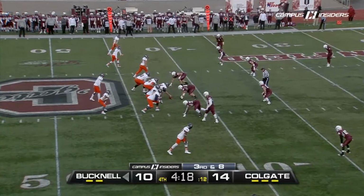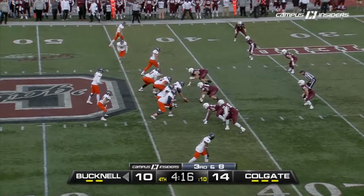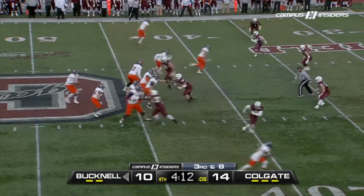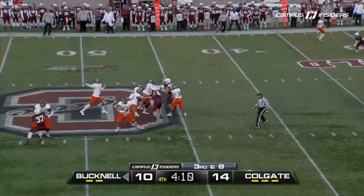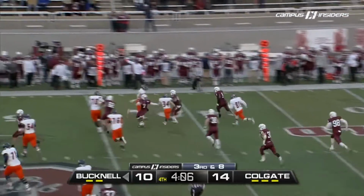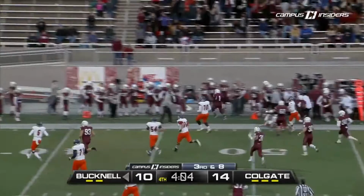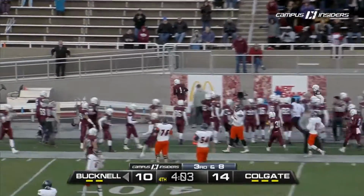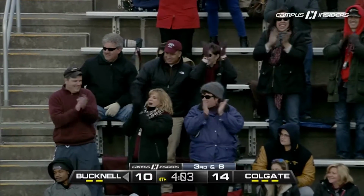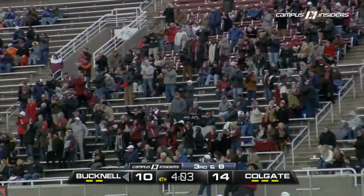Another critical 3rd down here for Bucknell. Money down. Approaching 4 minutes to go in the game. Trailing by 4. Nitty. Oh! Intercepted. Figueroa comes back the other way. Across midfield, knocked out of bounds. And a huge defensive play from Joe Figueroa to come up with the interception. His first of the season.